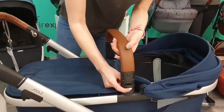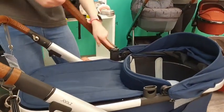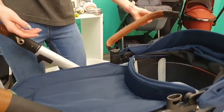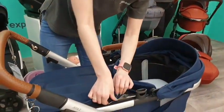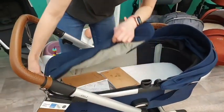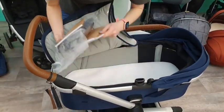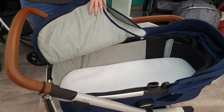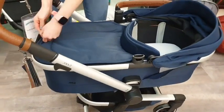You have got your completely gate-opening bumper, but it's slightly different because I like how it rotates here. So you can completely swivel it out of the way. And then a zip-on apron in there, and then you have got that breathable mattress as well. And it's quite deep for a compact pushchair. It's a nice and deep carry cot. Again, really soft, luxurious material. Carry cot is the standard.